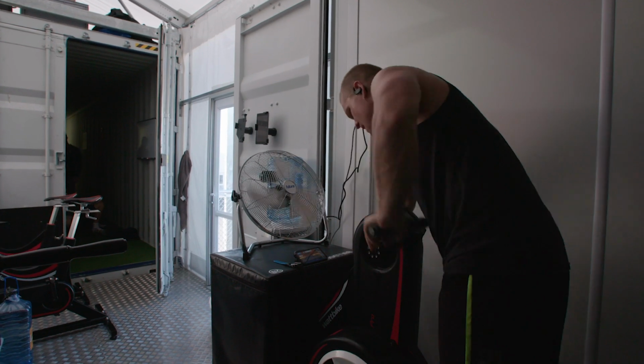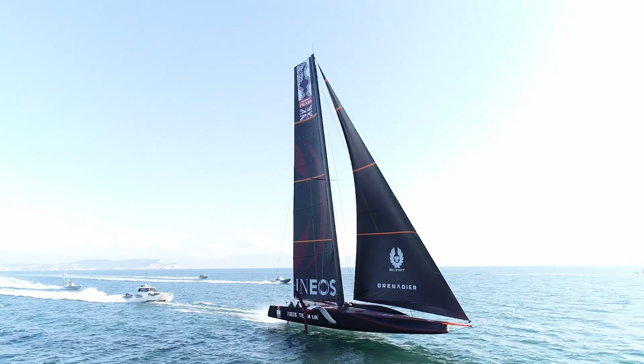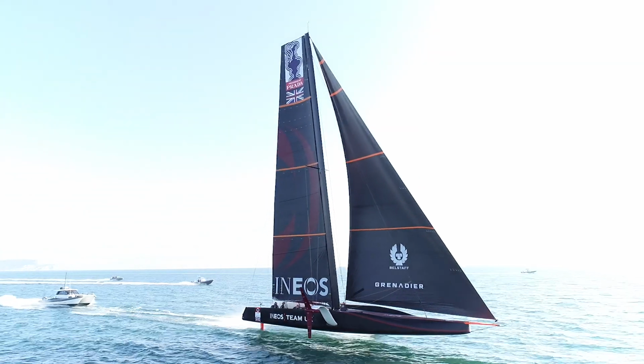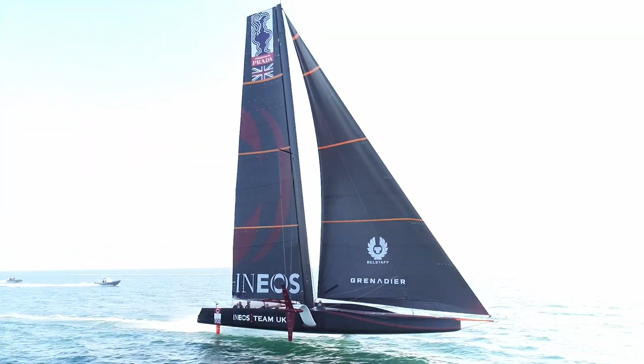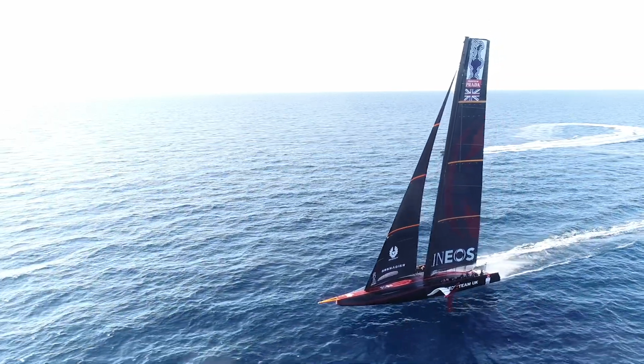What that will do is provide the power from the hydraulic pumps for our wing trimmer, or our mainsail trimmer, which is the huge sail up here. Ian, our mainsail trimmer, will be moving that as much as he can to just get the boat out the water on the foil and ripping along.